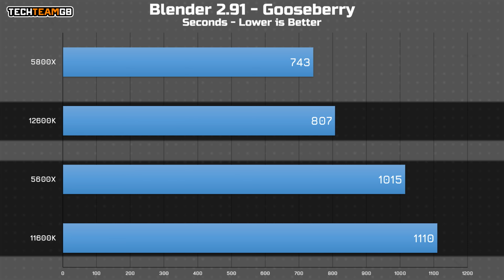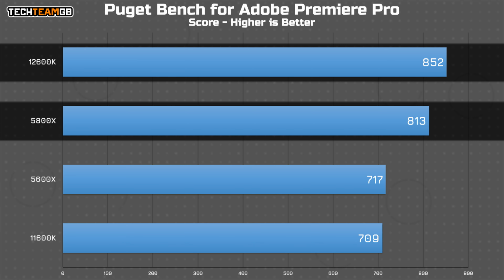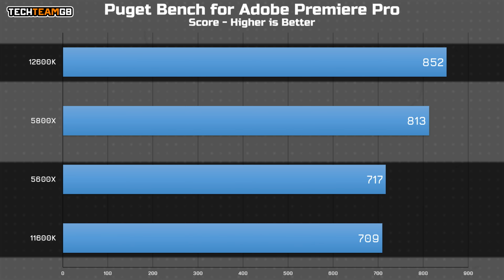It's still faster than both of the 6-core parts, the 11600K, I was going to say last year's, but I guess last month is probably more accurate, and the Ryzen 5600X, although the gap to the 5600X is now down to just 25%. In Premiere Pro though, well, that's back to being king of the midfield, netting a 5% lead over the 5800X and around 20% advantage over the 6-core parts.